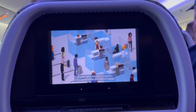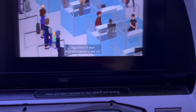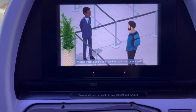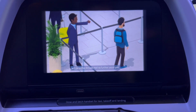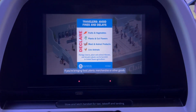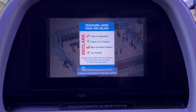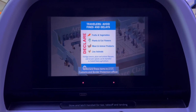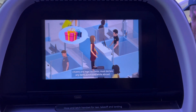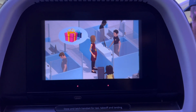All passengers must clear immigration and customs with all your checked baggage, regardless of your final destination in the U.S. And remember, if at any point you have questions, ground staff will be in the arrivals hall to further assist you. If you're bringing food, plants, merchandise, or other goods into the United States, you'll need to declare these items to a U.S. Customs and Border Protection officer. All passengers, including U.S. citizens and legal residents, must declare any items purchased while abroad.